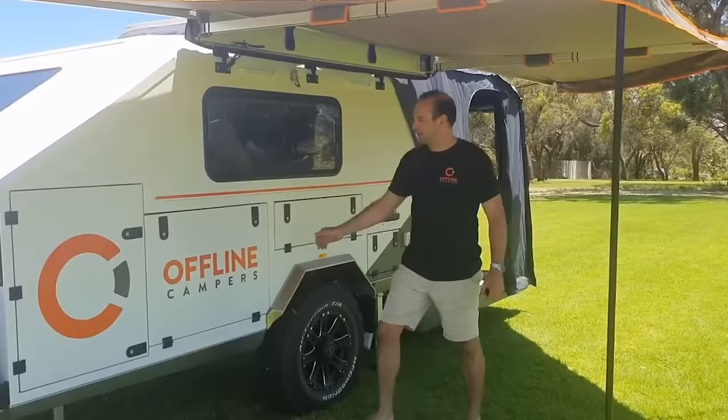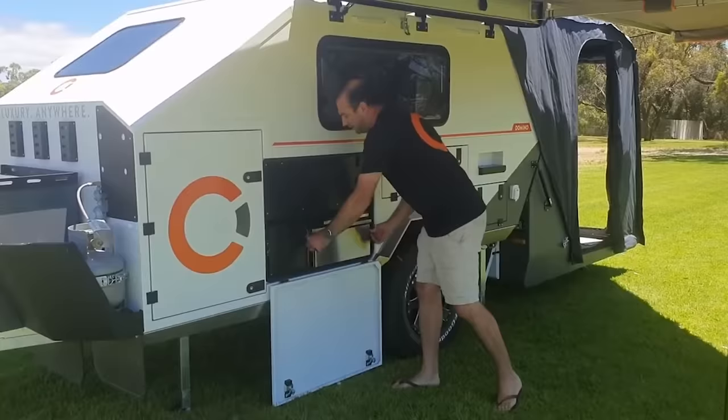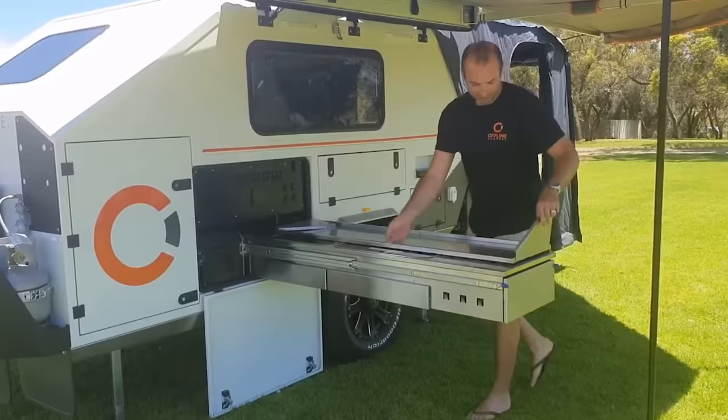The kitchen slides out conveniently to the side. There's a two-burner stove and a sink. Next to it, there's a fridge and a drawer for cooking tools and utensils.